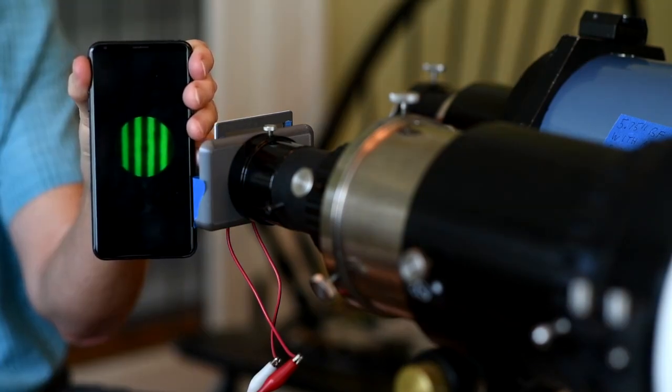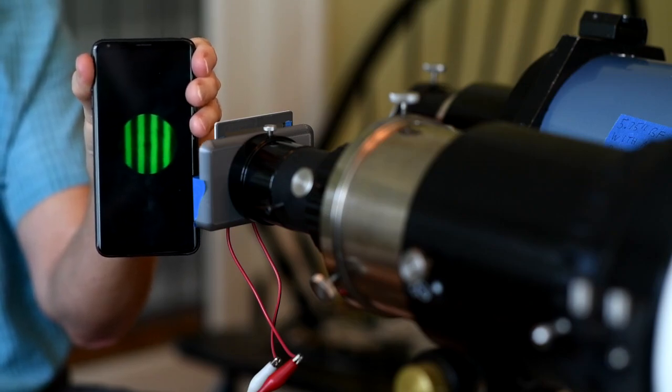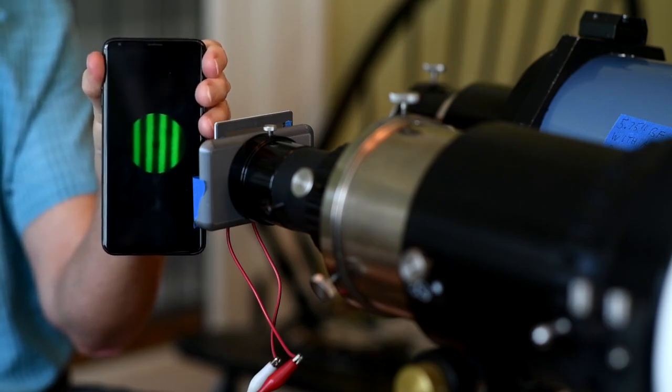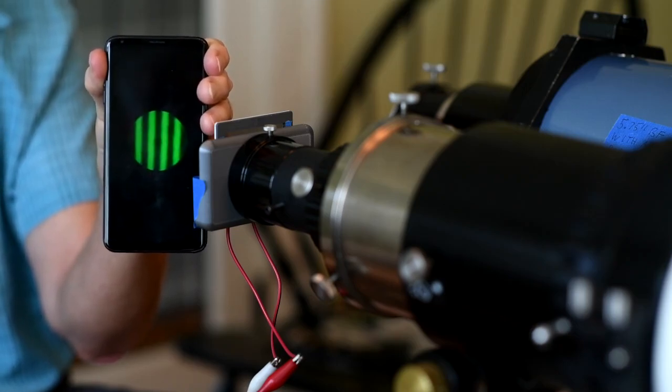So Jeff, beautiful image. Could you please describe that to the viewers, what we're seeing? What you're seeing is the inside of focus image in double pass through the Ronchi screen. The black lines you see are the shadows of the Ronchi screen lines.